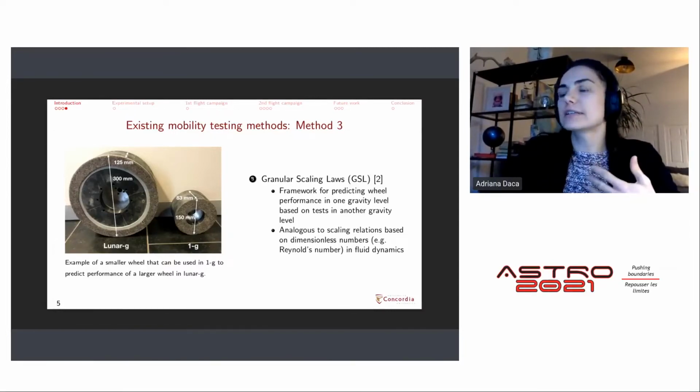Shown here is an example of a smaller wheel that can be used in 1G to predict tests with a larger wheel in lunar G using these scaling laws. And I'll show you those results later on.